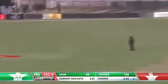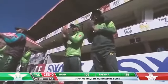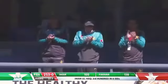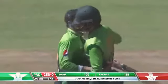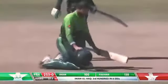There it is. 100 for Imam ul Haq, his second of the series and his third in one-day international cricket. 6 fours, 112 balls, and a very, very good innings. Control knock. And Imam loving this Zimbabwe attack. The openers.